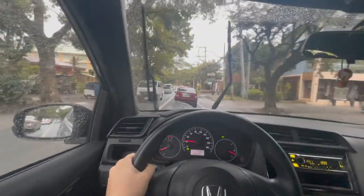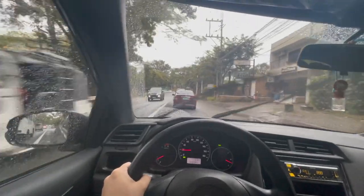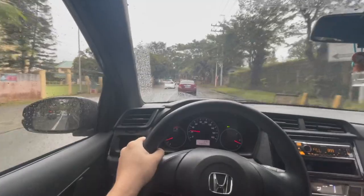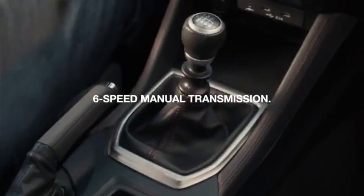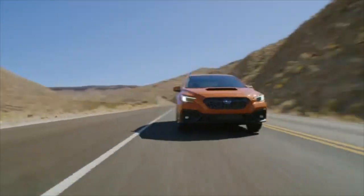Still, in my opinion, Subaru should offer the GT trim with a manual, since they know that 75% of WRX buyers opt in for the manual option. You can get the base model in a manual, but it's very basic. It doesn't have all the fancy gizmos like the adaptive suspension and all that good stuff.